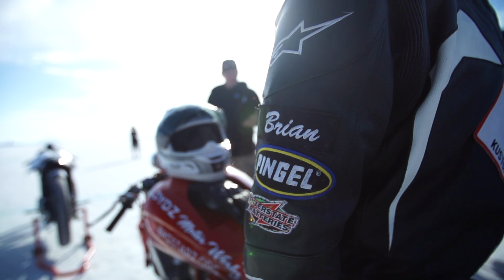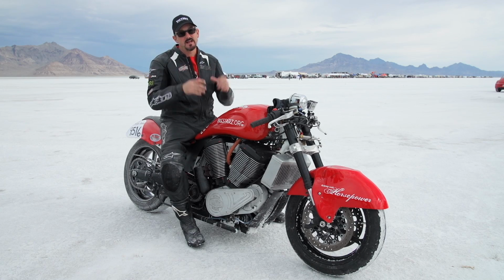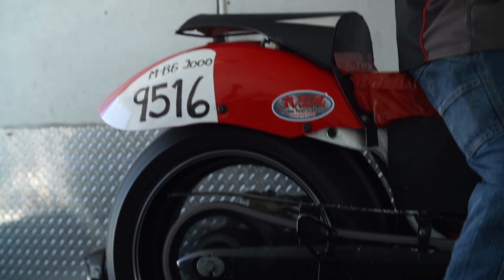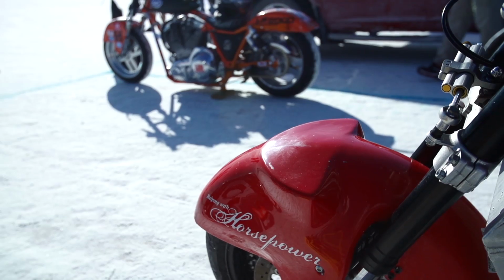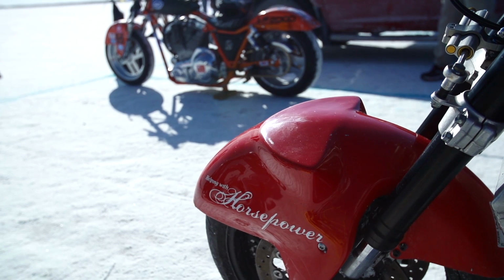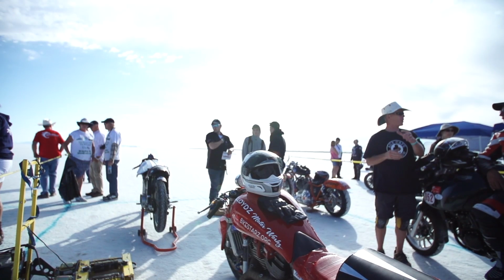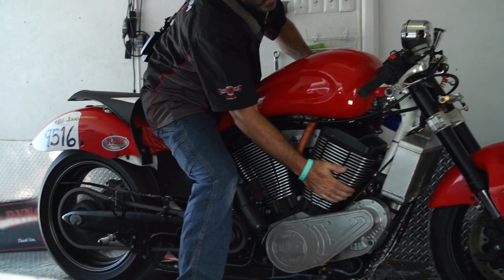The bike I'm on is a 2008. It's a 106 cubic inch bike, so we're running in the 2000 cc class. These guys build an incredible motor. We're using Power Commanders to tune it, and this thing is crazy fast. The Victory platform doesn't require an excessive amount of work to make a lot of horsepower. It's a workhorse right from the start. It's a very solid power plant. The drivetrain, the primary, everything on this bike is great.